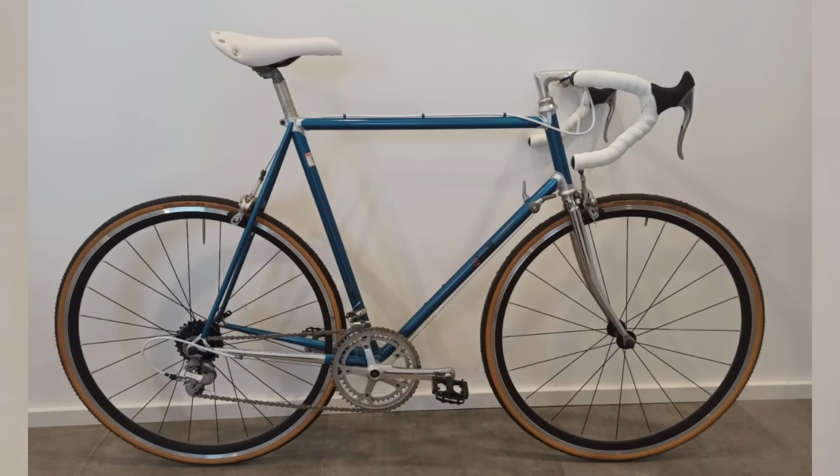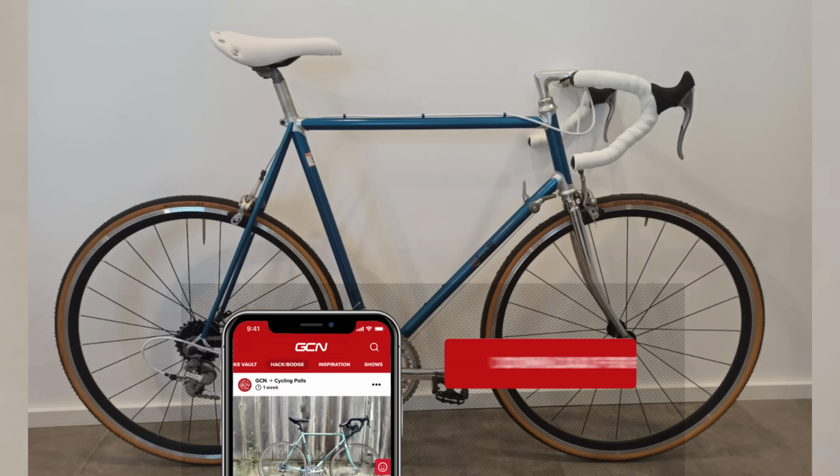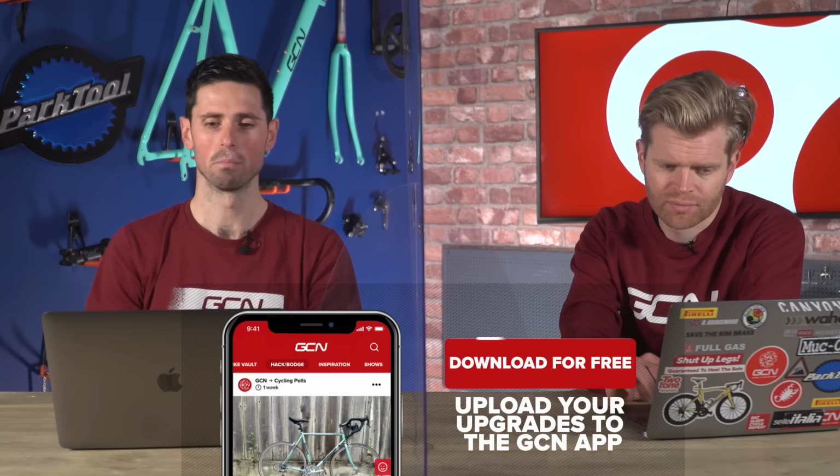And what a beautiful quill stem. That is beautiful. Just simple, classic, can't go wrong. You see the steel lugs on there. I do like a steel lug bike. Lugs and tan wheels on it. It's got brand new wheels. Crisp bar tape, crisp white saddle. I think it looks wonderful.